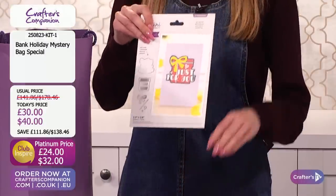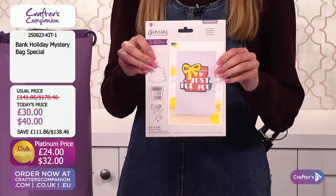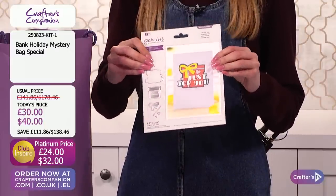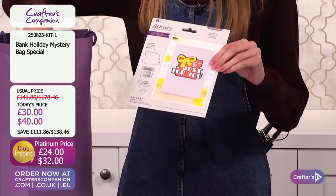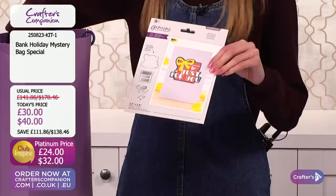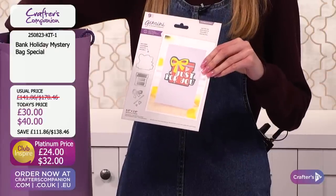More dies included, but now we take a look at some of our sentiments. How absolutely brilliant is that, using all of your different layers to start to layer up that beautiful just for you design, bringing you different colors of cardstock, bringing you different textures maybe and finishes of cardstock, and you can really mix and match that design.